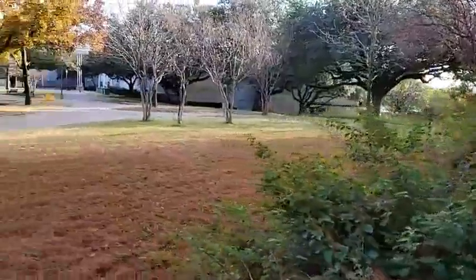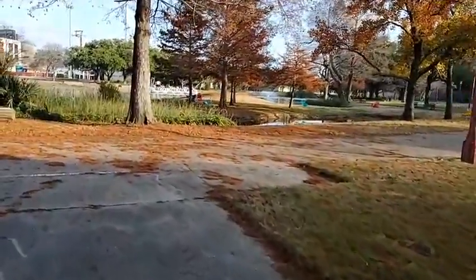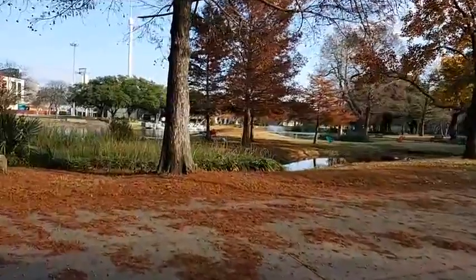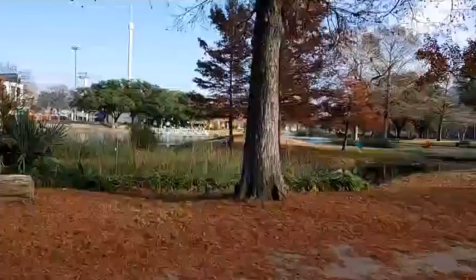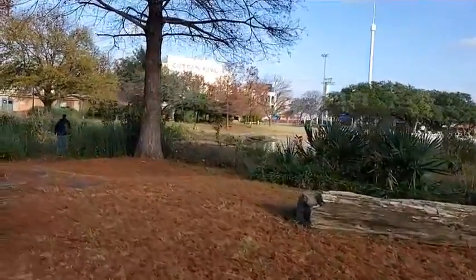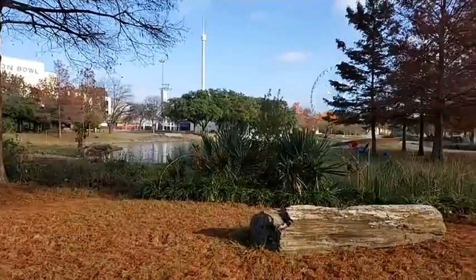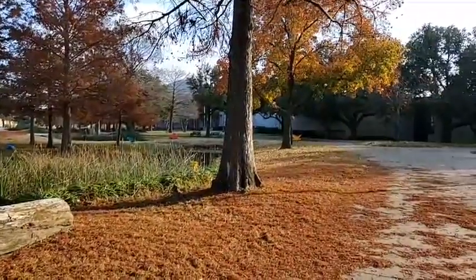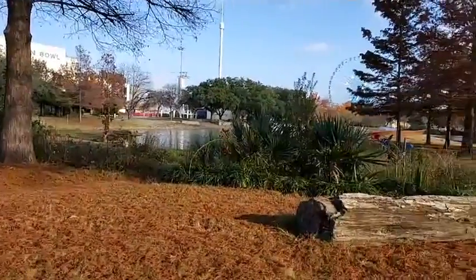So it does look like it's been closed for a while, Helen, and I'll have to go to the Fair Park website and see what's going on with the Natural History Museum, and we'll talk about it, because there's more going on over here. There's another building, a couple more buildings over here, and then we've got the beautiful lagoon. They've got chairs out here where you can sit and lounge and enjoy yourself.